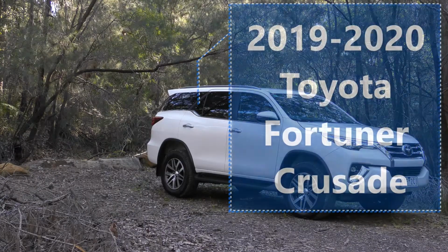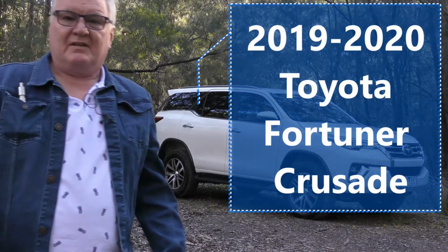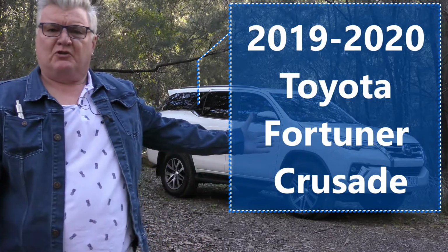This week, from deep within the Australian bush, something a little bit different. Toyota Fortuner.